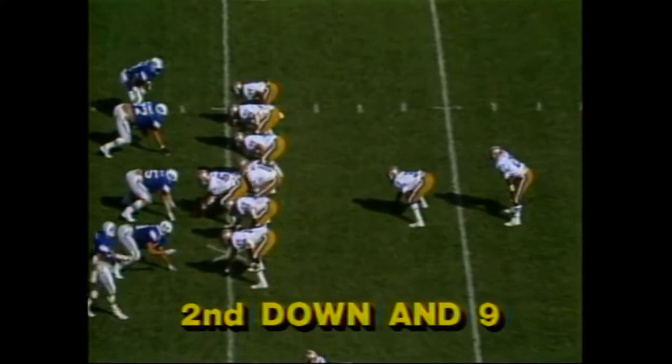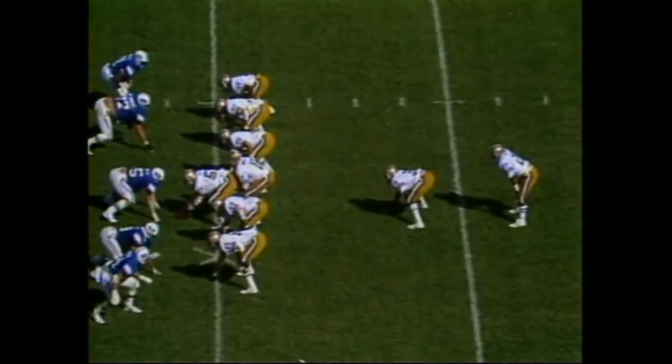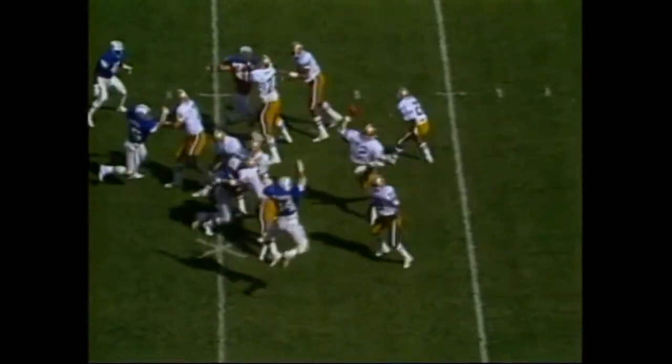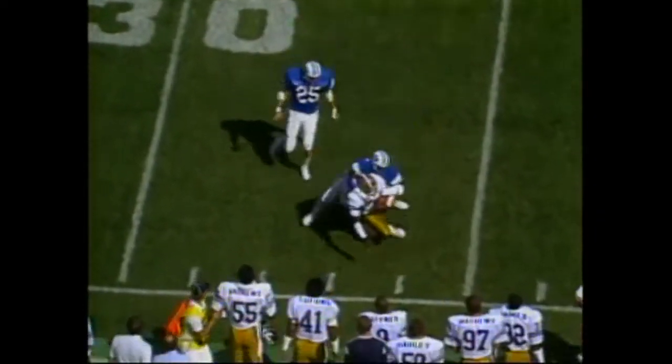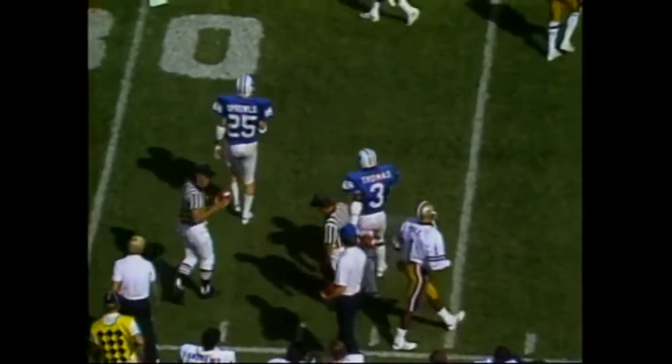2nd and 9 on the BYU 39. Late in the third quarter, the Cougars ahead by 21 points. Millen looking for the quick pass, fires it out on the flat, completes it to the BYU 34-yard line. Rodney Thomas on the tackle right away.